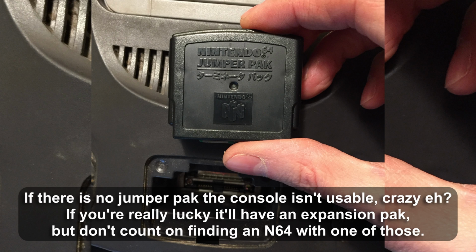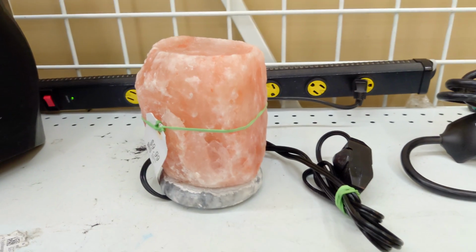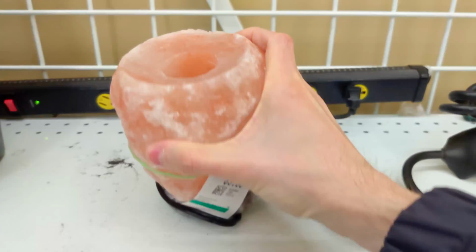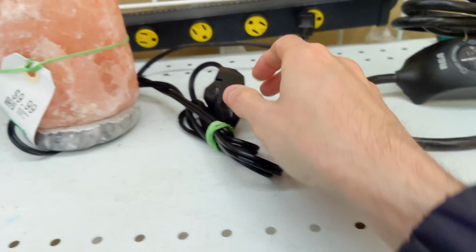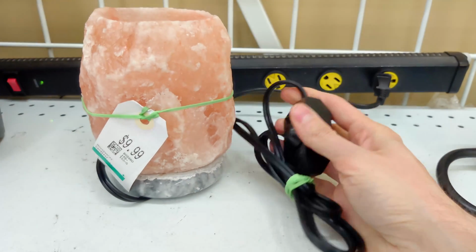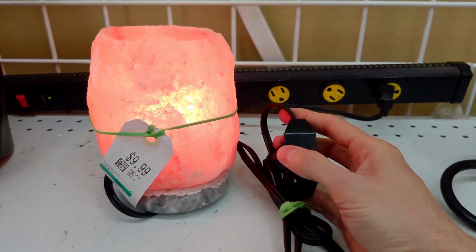And let's finish strong with some video clips that I shot during my last visit to the village, starting off with this $10 salt lamp. I see that it has an actual tungsten bulb in there. That's probably important for its hygroscopic healing properties, if you're into that sort of thing. Well, it turns on, so the lamp part works out.